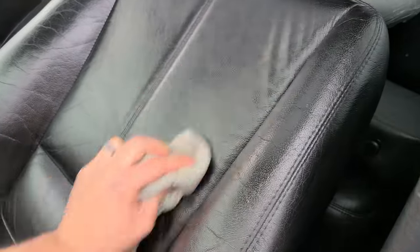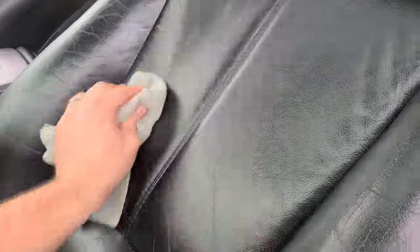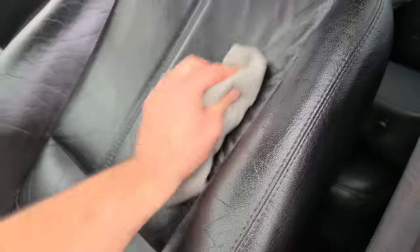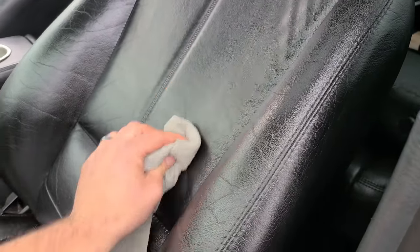No, it's not at all. Look at this, pushing hard on here. Absolutely nothing whatsoever. So your factory seats are dyed. The leather off a cow doesn't come in different colors. They do have to dye it.